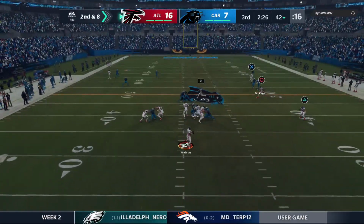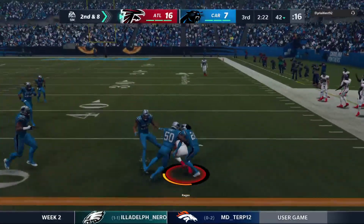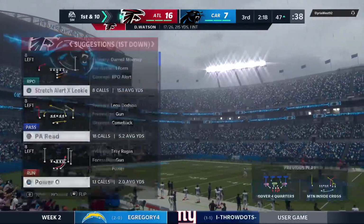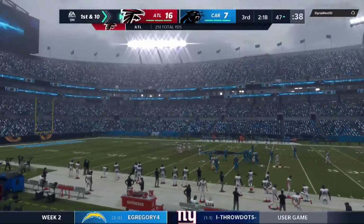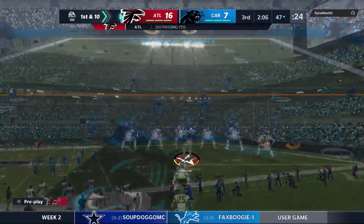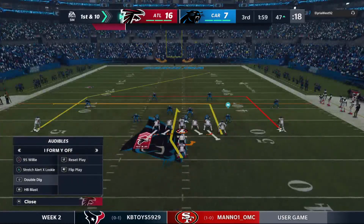Throwing on 2nd and 8. Watson. Got a man, and he hits him in stride. And he'll be taken down, but not before he gets into enemy territory. 11 yards there, first down. Another catch for him there on this drive, Brandon. It looks like they're going to utilize him out of the backfield any way they can. And that time they pick up a first down.